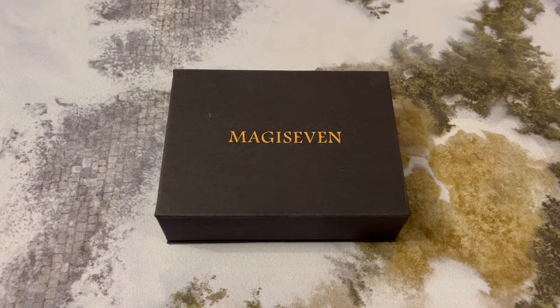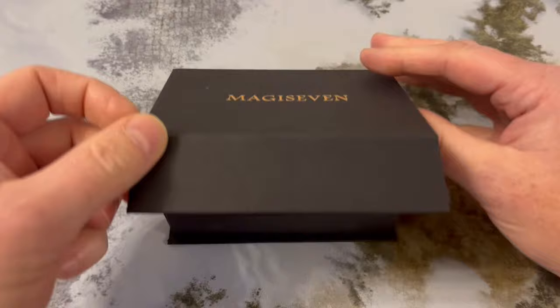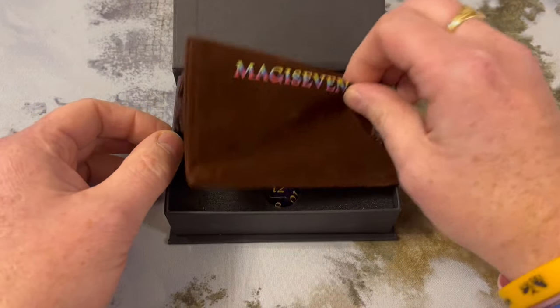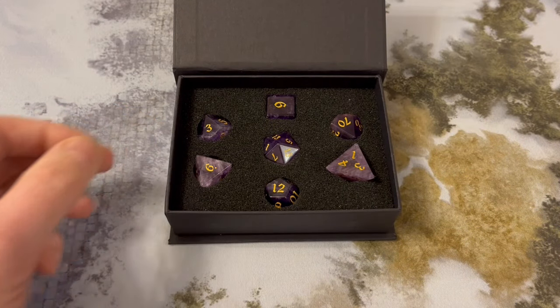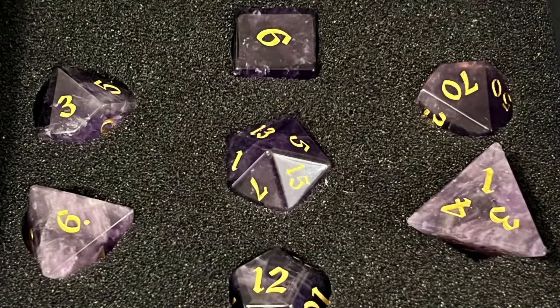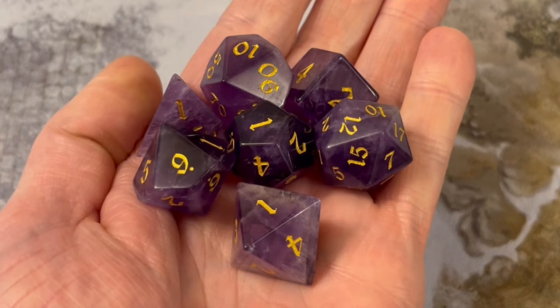These retail on their website for $58.99 and they come in a nice flip top presentation box. If we open this up, we have a felt bag inside and then underneath we have our full set of 7 dice. A D4, D6, D8, D10, D12, D20 and percentile dice, all safely housed in foam. This presentation makes the set very giftable, but also helps to keep the dice safe, and I would recommend storing the dice in this box when you aren't using them. Just look at these, absolutely lovely.